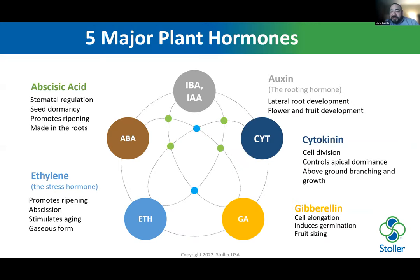Let me see if I can eliminate this here. There you go. When you're looking at plant hormones, we have five main hormones that we need to concentrate on. The three on the right are growth hormones, and the ones on the left are stress hormones.